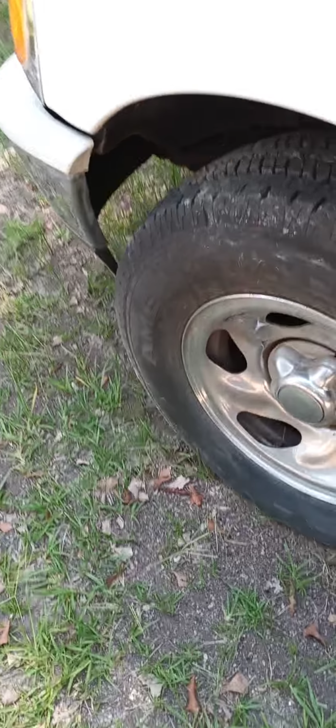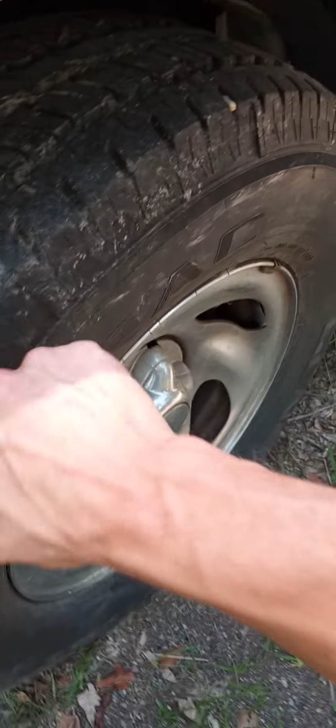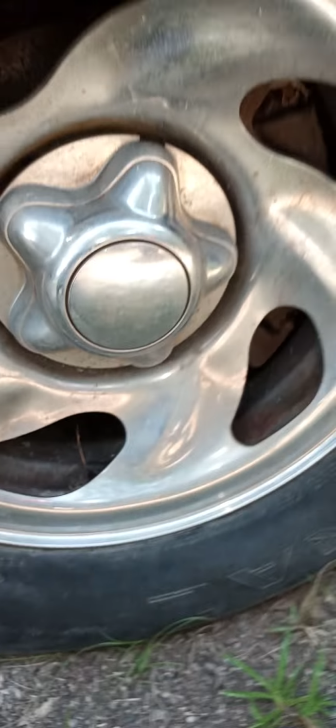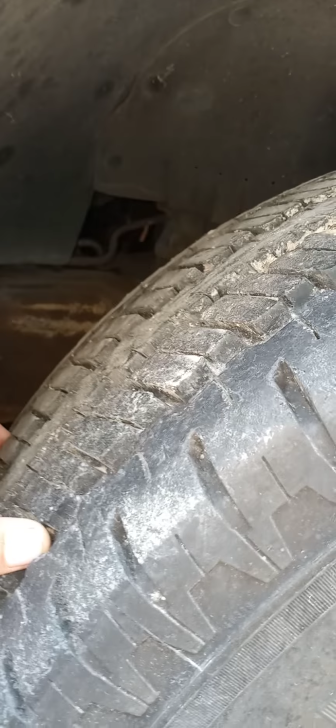Okay, so if you see the two front tires on my white truck here, they still have, I would say, at least half their tread left. You can see a good chunk of tread left. But then if you look close, say about right there, you see all those big cracks? They are shot. These tires are 20 years old, and they are just shot, even though they still have half their tread life in them.